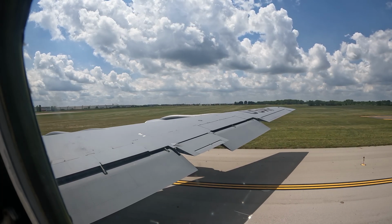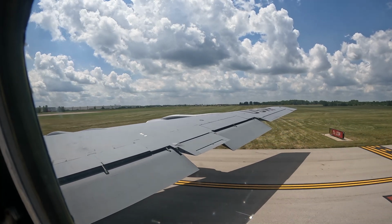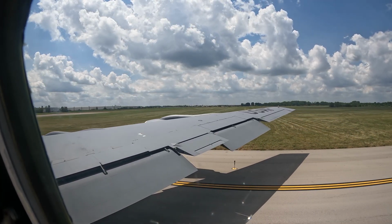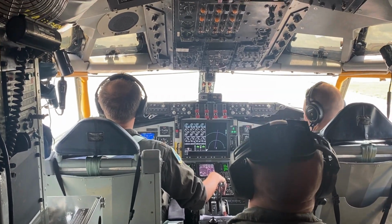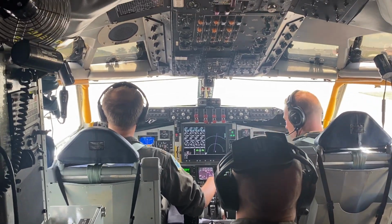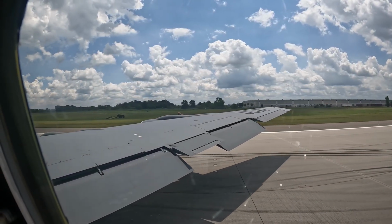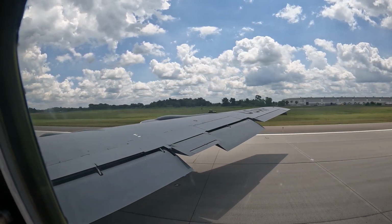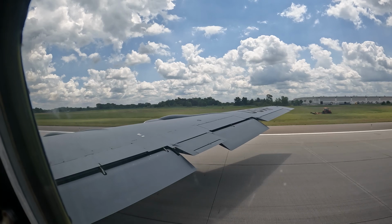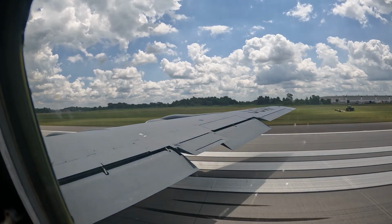Tower, Eddie 6-1 holding short, 5 right, ready for takeoff. Eddie 6-1 heavy, Rick Tower, runway 5 right, line up and wait. 5 right, line up and wait, Eddie 6-1. All right, you're clear on final, line up and wait, crew. All right, lining up to wait. Eddie 6-1 heavy, runway 5 right, wind 060 at 3, clear for takeoff. Eddie 6-1, clear for takeoff, 5 right. All right, clear for takeoff, crew.